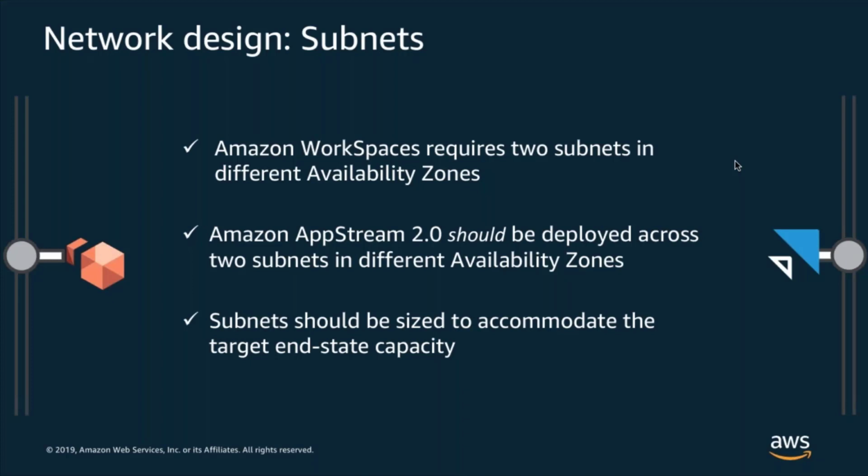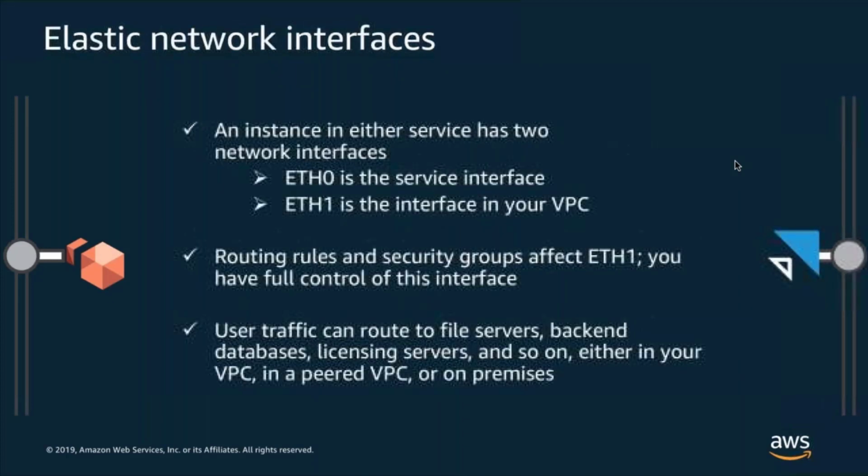And then the other thing is, just from a good IP utilization perspective, make sure those subnets are sized accordingly. Don't create a /16 subnet if you don't need it. Again, this applies to both WorkSpaces and AppStream on the individual instances. Each instance has 2 network interfaces. There's the ETH0, which is used by the managed service of each service, and ETH1 would be the interface tied to your VPC, which is the traditional network your end users would use to get to things like email, the internet, databases, that sort of thing, applications.